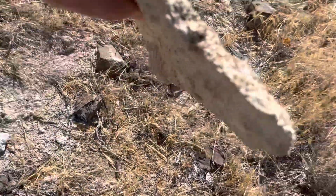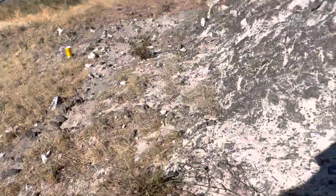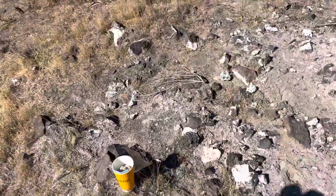I might just. It's more solid than the smaller pieces, so something to examine under the microscope. The microscope is hungry.